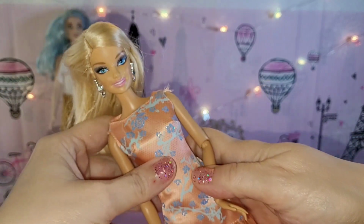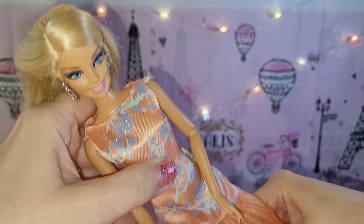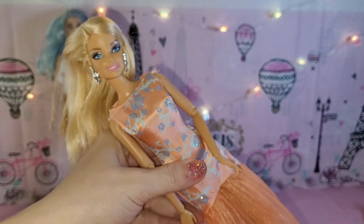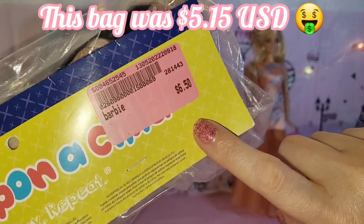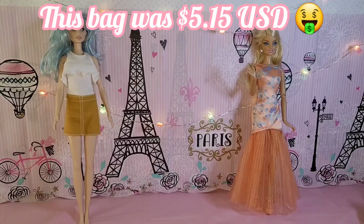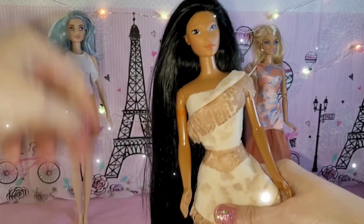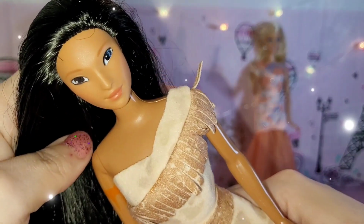So that's what I'm gonna do with her, and I can't wait to get on into the rest of this bag because there's lots of cool dolls. Yay! Next bag was this one. It was $6.50. Just gonna open it, show you what I got. There was only one doll in the bag, and it was this beautiful one. Look at her. I just couldn't resist, y'all.